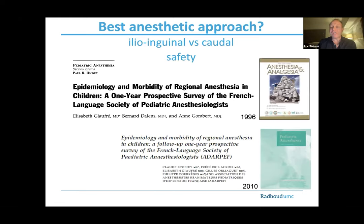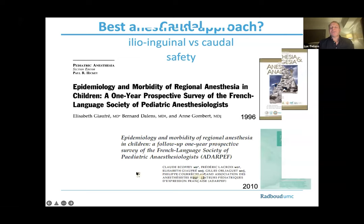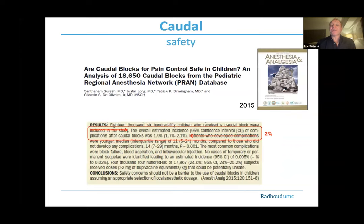Talking about safety, these two articles, one in 1996, a very old one already, were very important in the development of using more and more local regional anesthesia techniques, especially peripheral blocks. The first article from Guillaume Frey from France taught us that these peripheral techniques do have fewer complications, and if complications occur, they are less severe compared to the complications of central blocks. Then 14 years later, Guillaume Frey worked together with Ecoffey, and they found more or less the same thing. We should change a little bit more from central blocks towards peripheral blocks. But then the ultrasound starts to help us in these regional anesthesia techniques.